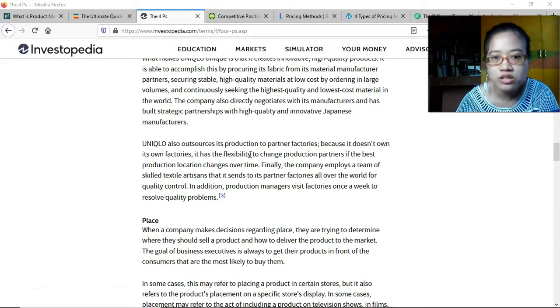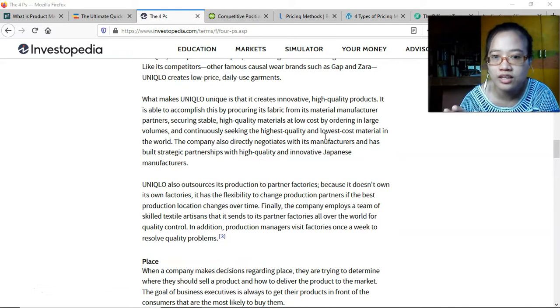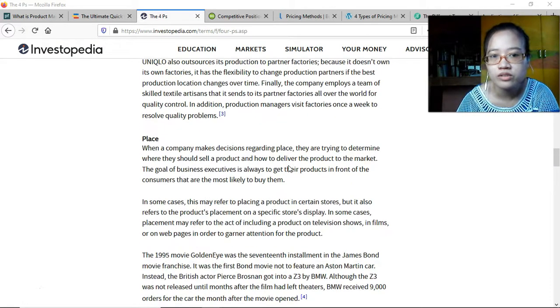Uniqlo also outsources its production to partner factories because it doesn't own its own factories. It has the flexibility to change production partners if the best production location changes over time. Finally, the company employs a team of skilled textile artisans that it sends to its partner factories all over the world for quality control. In addition, production managers visit factories once a week to resolve quality problems. So they're really, what do you call that? Monitoring, supervision-wise, they're doing well in that area, and then of course seeking good partnerships with other businesses. That's also a good thing to do, right?